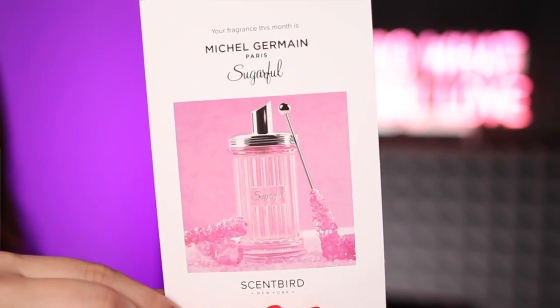So the 3 fragrances that I got were, first of all, Michael Germain's Sugarful. They give you cards that explain all the fragrances and the notes.